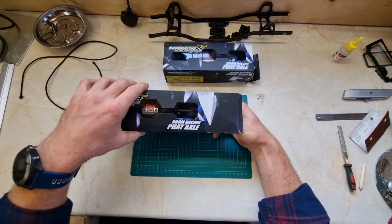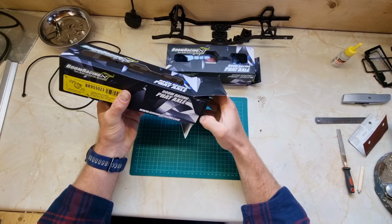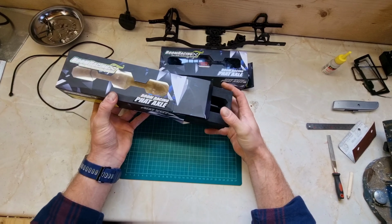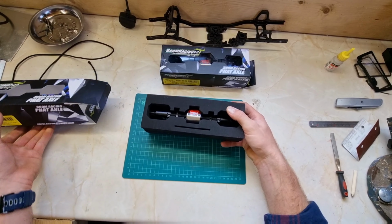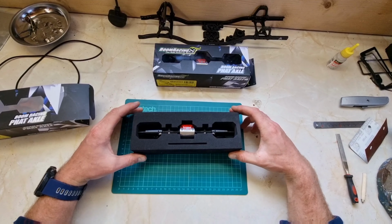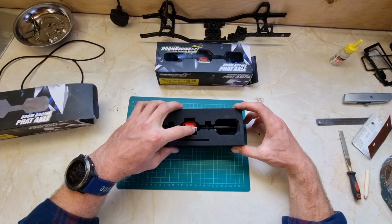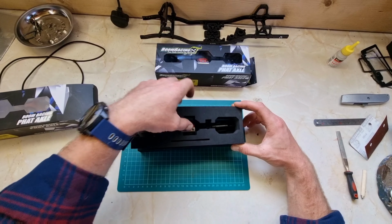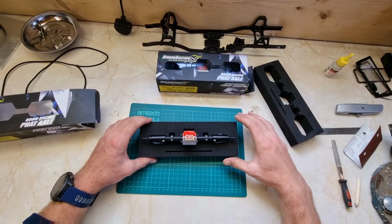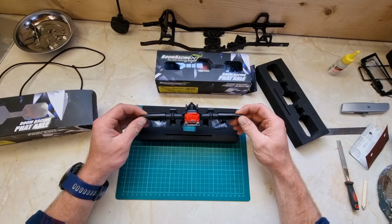There you go. Oh, look at that. They're released. It's coming out. Oh, look at that. So we're in this lovely foam, all cut out, made to fit. There we go. Right, so that's the rear. They're lovely and heavy.